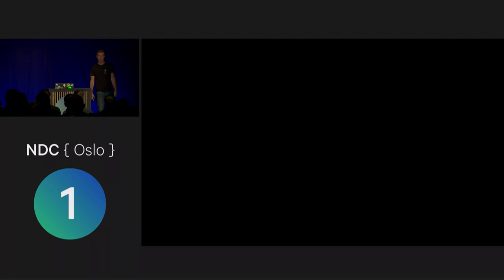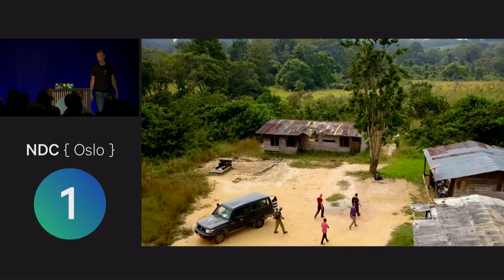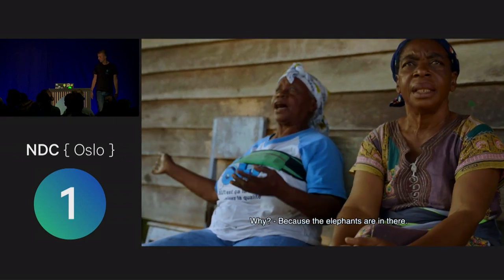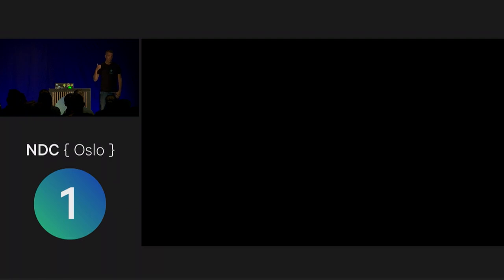It's horrible. But there's actually one other big threat to these elephants. Something that not many people know exists. And it's something that we witnessed when we were visiting a small village in Gabon. Elephants had broken into their plantation and were now eating the food that these women need to survive and to provide for their families.